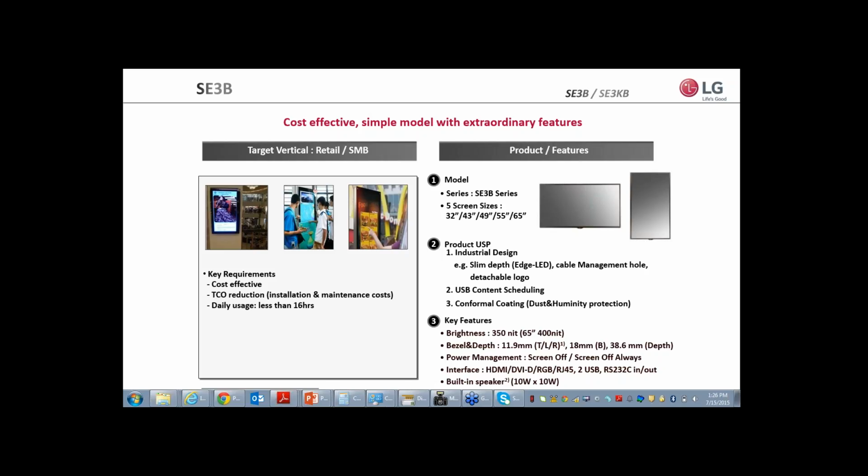Now I'm going to share with you some of those other great things with the SE3B. With the SE3B, we have 5 screen sizes: 32, 43, 49, 55, and even a 65. One of the things you'll find is that we have our TV solutions available in our commercial lite TV and our supersign TV. And our supersign TV is often compared to this SE3B or the LS33A.